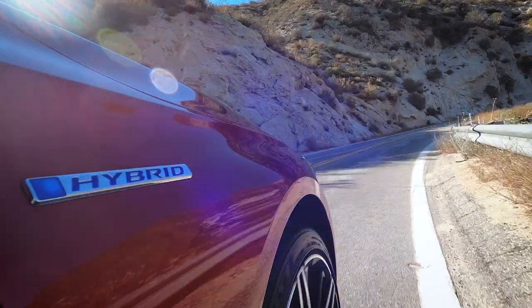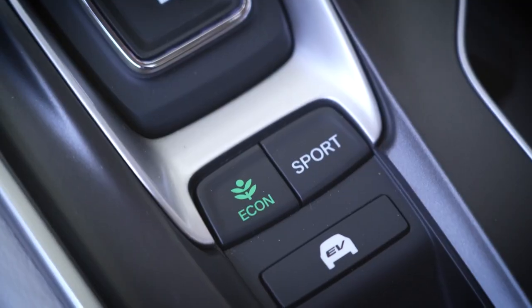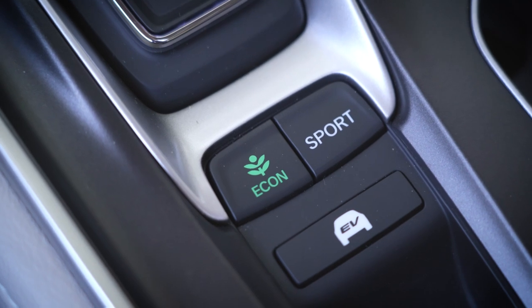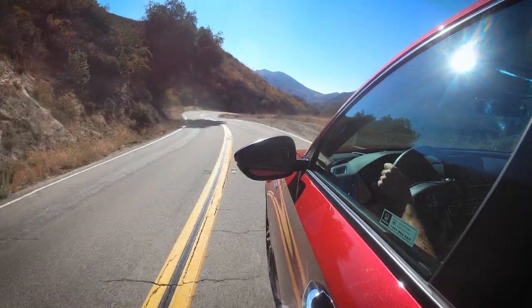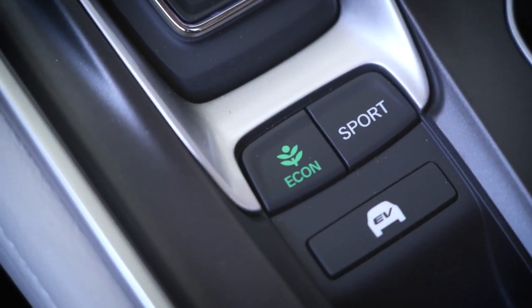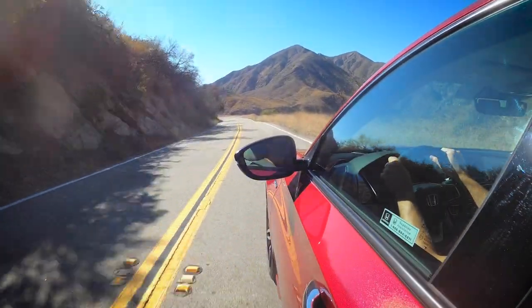But of course, if you're buying a hybrid, you're probably far less interested in sport mode and more interested in econ mode. I'm not sure if switching to econ mode will actually result in better fuel economy, but it does change the throttle mapping to encourage you to drive more efficiently. Or drop it into EV mode and cruise on battery power alone, albeit for extremely short distances.